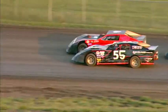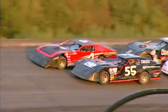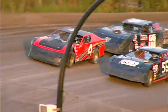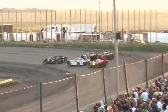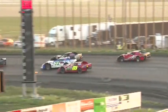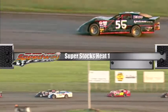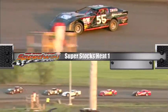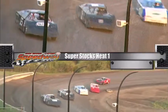55 car of Mike Martin, second in the points tonight by 1 point after rolling his car here last week right on the front straightaway. We're going back to green for Piston Ring. Three wide in turn number 2. Veert in the 88, Fawcett in the 71, and the 05 of DeRoche had his nose in there. Right now, Mike Martin's out front in the 55 car, and he's looking good.